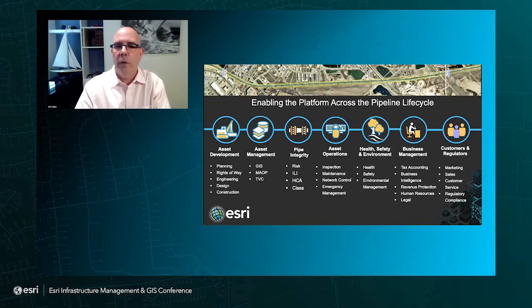Once it's in there, what we typically see is the largest consumer of this data being the pipeline integrity group. They're the ones that take all this data from the asset database and run risk calculations, HCA, class, MAOP. They're really relying on that data being there and being complete and accurate, as well as the folks in asset operations, right? So once we have this data, we need to be able to share it easily with the folks in the field.